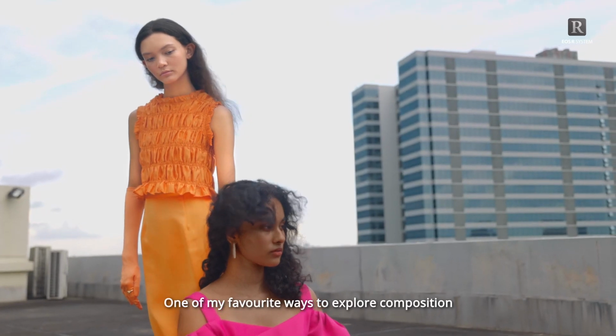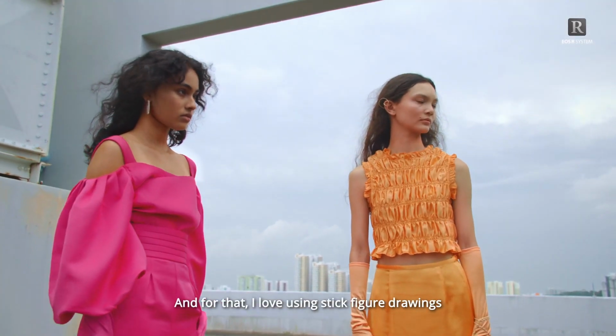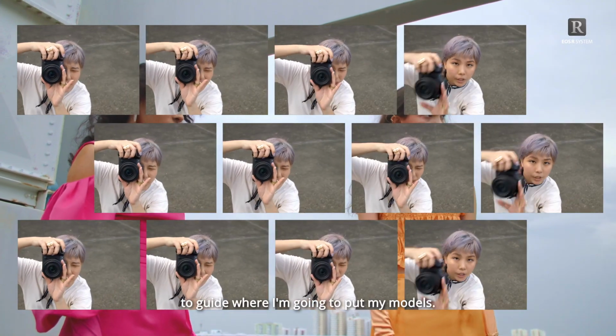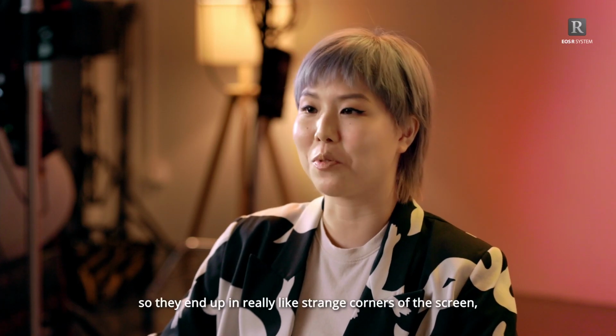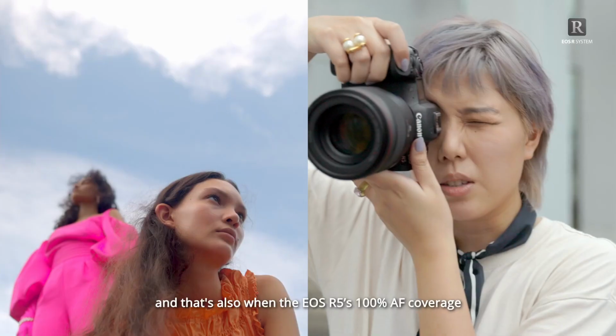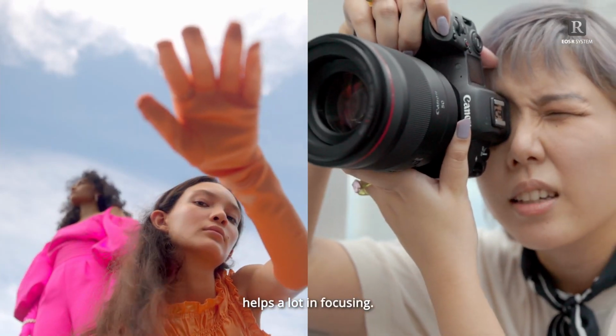One of my favorite ways to explore composition is using the human form as a way of creating shape. And for that, I love using stick figure drawings to guide where I'm going to put my models. Sometimes the result gets quite experimental, so they end up in really strange corners of the screen. And that's also when the 100% autofocus coverage helps a lot in focusing.